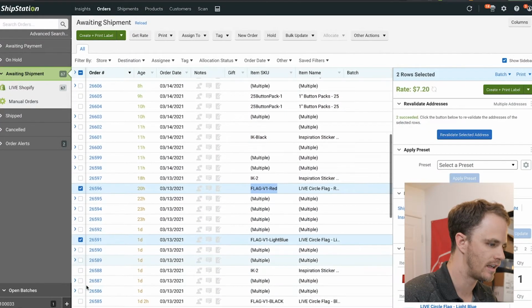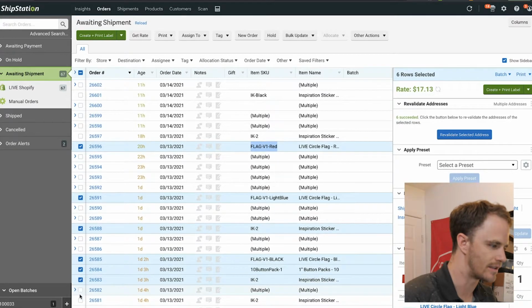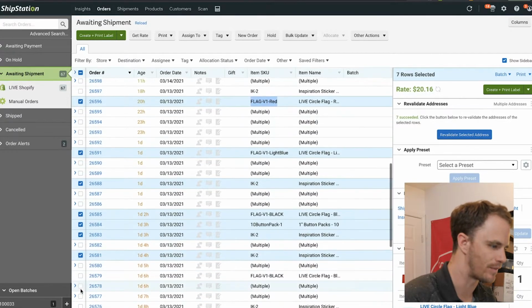And so these, I'm basically going through and just highlighting all of the ones, and then I'm going to add them to a batch, which is down here, which is going to allow me to batch print them and pay for all of the shipping and everything.